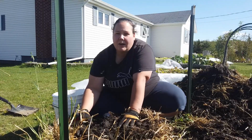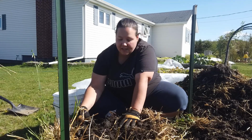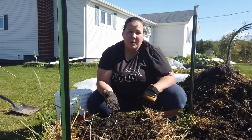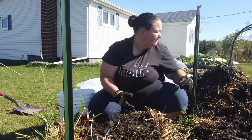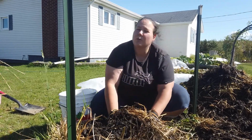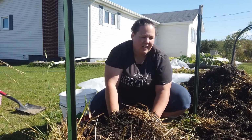So far our potato towers have been a little bit disappointing. We only have maybe half of a 5-gallon bucket. This is our last tower. We're down to the last little bit. Lots of worms, so it's good compost, good dirt. Just for some reason the potatoes didn't grow. So our thought for next year is? Next year we're going to build rows and just plant them in the ground. I don't think we're going to do towers next time.